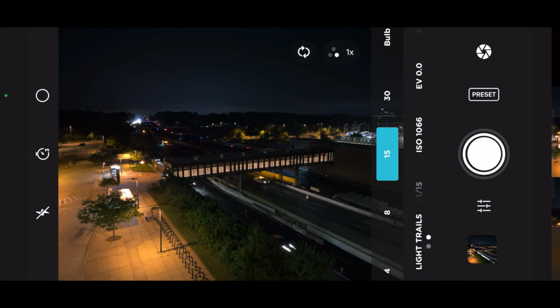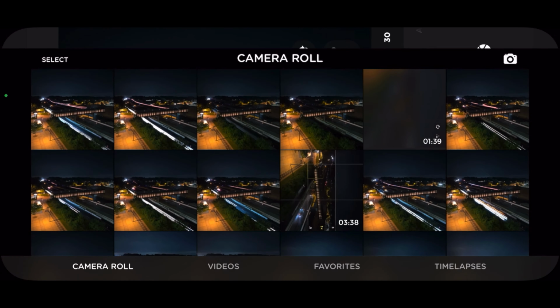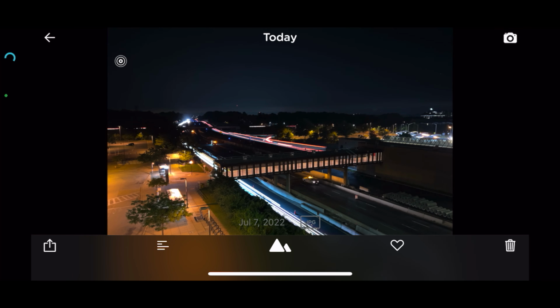So let me try this one more time here, and I'm going to drop this down. I think 15 seconds was too long. I'm going to go ahead and try 8 seconds and see what that looks like, because I want to get enough light in there that it looks good, but not so much that it just makes it all one big blur of light. So let's go ahead and take a look at that one and see what that looks like.